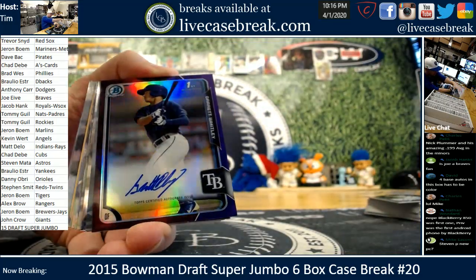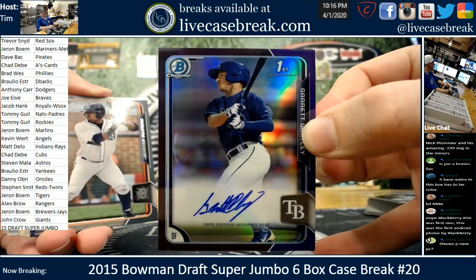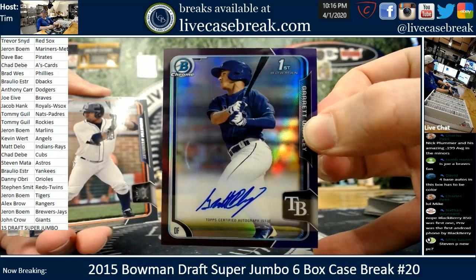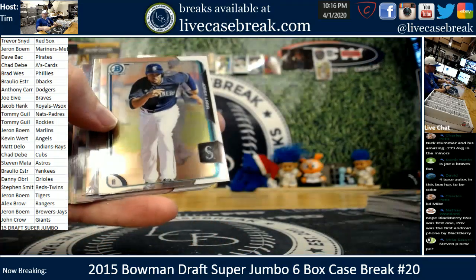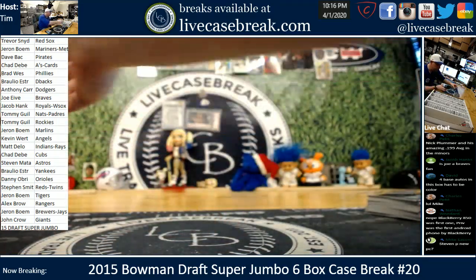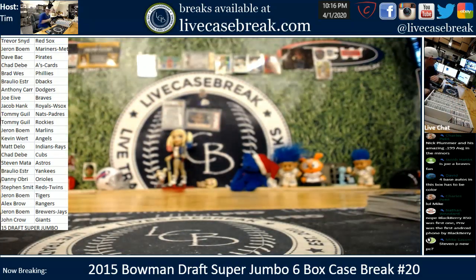And that's our 15 draft super jumbo case. Benintendi out of 25, highlight. And then an Austin Riley and a Soroka. Christian Stewart, gray paper. I'll have the autograph recap in just a few minutes. Sleeve them up. Dave, I got the Newman and the Hayes set aside for PSA. Anybody else need anything graded, please just let me know, everyone.